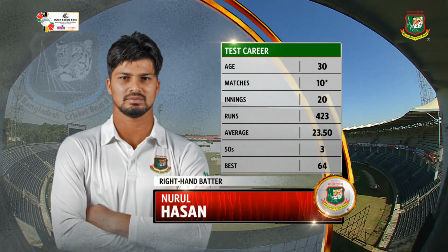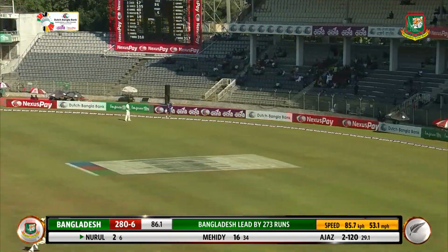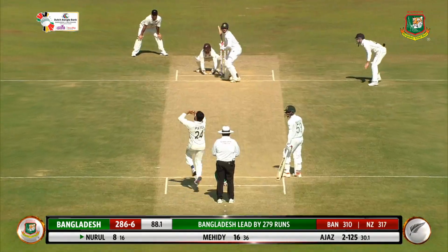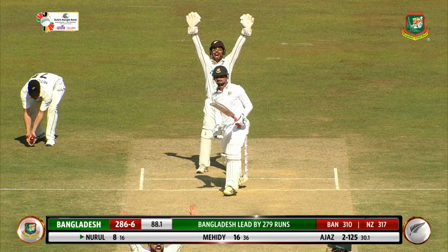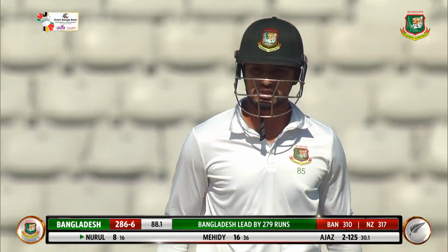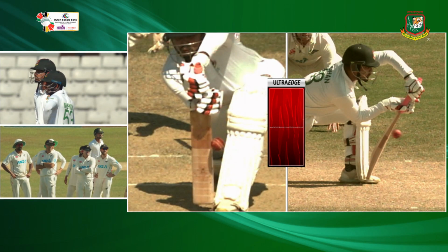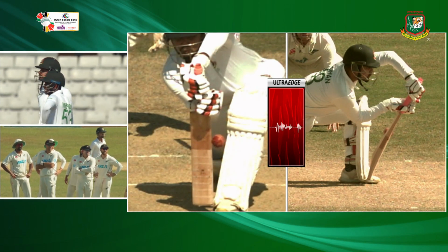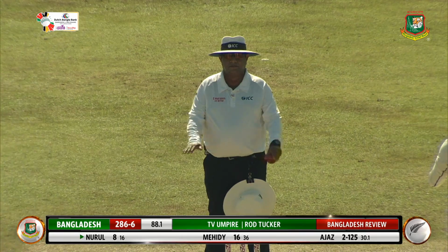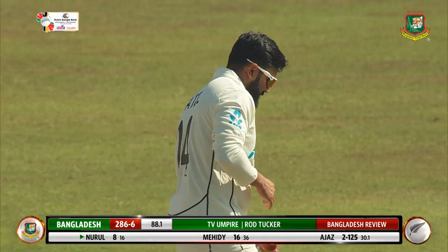Nurul Hasan Shohan, the wicketkeeper batter. Oh, that's an unusual looking shot, but it's got the results. Close, big appeal, and up goes that red finger, and immediately he's taken the review. We've got a murmur there. Now we've got ball on bat and a clear deflection. The decision has been changed.